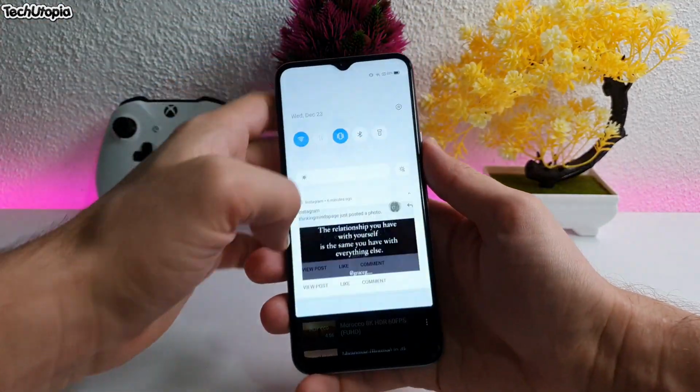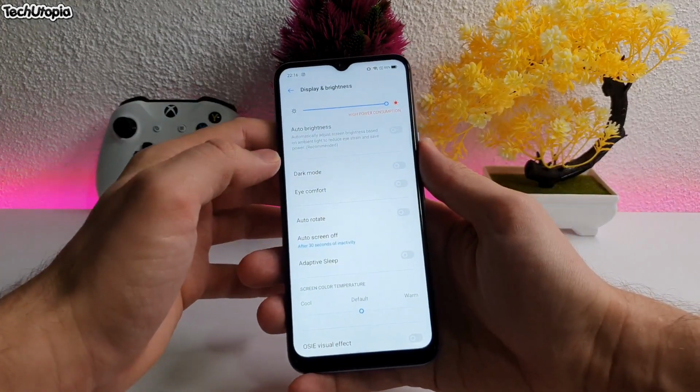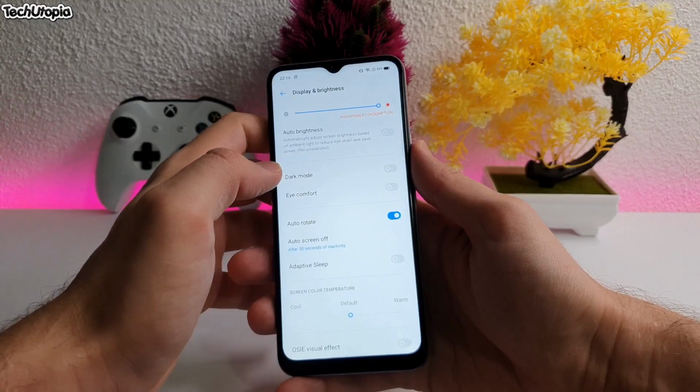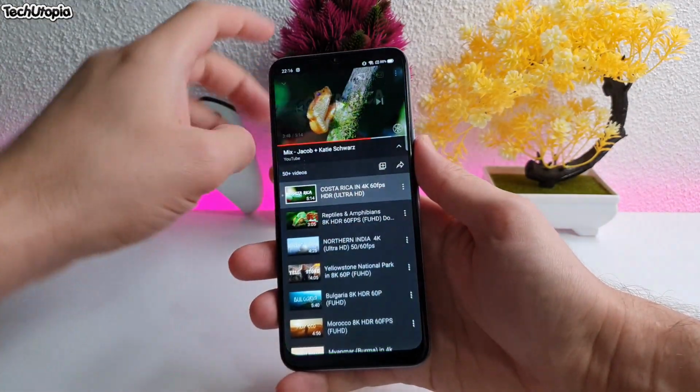Wait a minute. What is this, man? Auto-rotate. Auto brightness, auto-rotate is on. Okay, let's check this out now. Open YouTube.